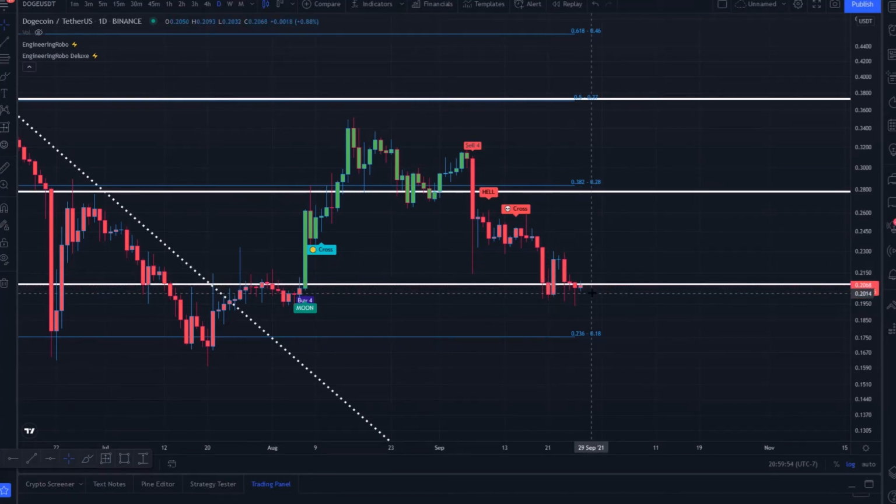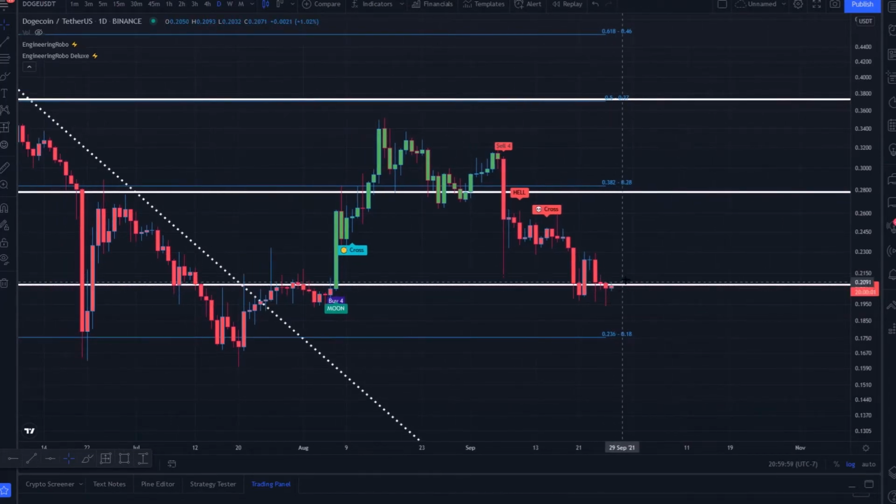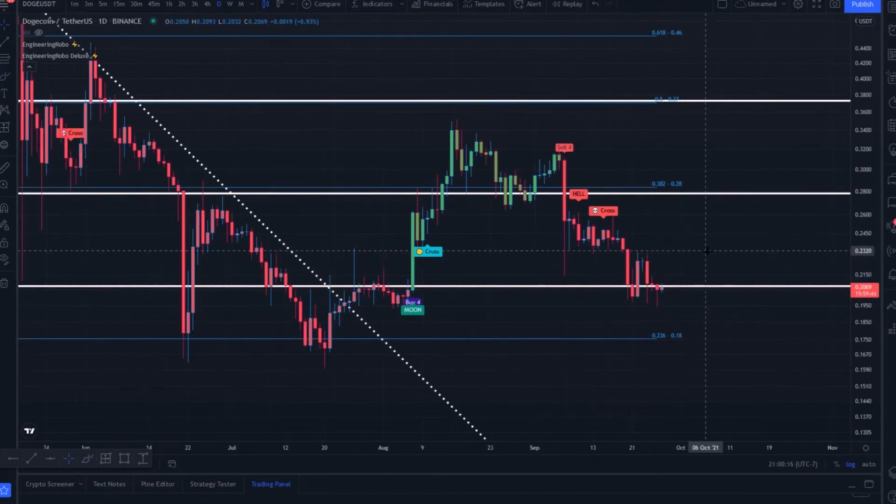However, at this exact moment, it may be resistance for us in the immediate short term, suggesting sell pressure overhead, which could push price action toward my key target here, which would be 18 cents per Dogecoin. The 0.236 level is a very key technical area of support for us that we may get pushed down to based on current factors.